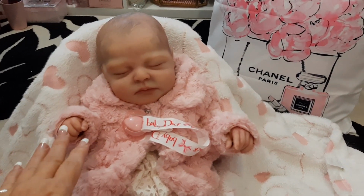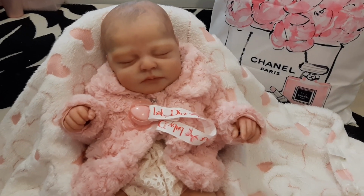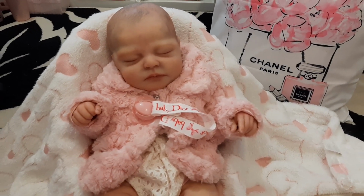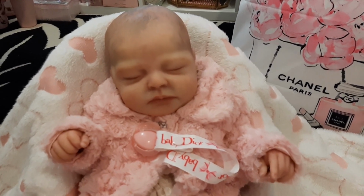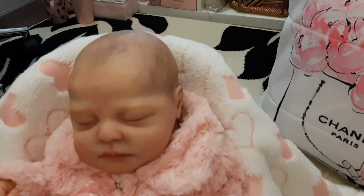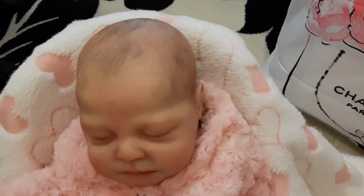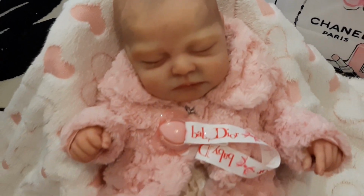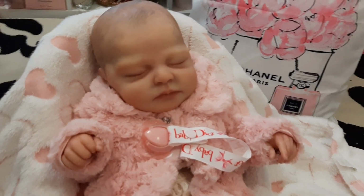She's a Princess Charlotte sculpt by Nikki Johnson, and she was reborn by Sam's Reborn Nursery, who is in the UK. So she's an amazing artist. To show you her hair, her painted hair, absolutely stunning. She's got beautiful veining and stuff like that. So she's a real beautiful little girl.